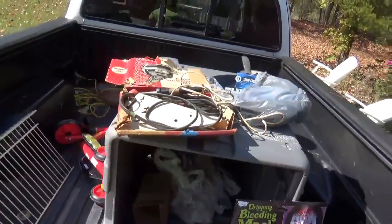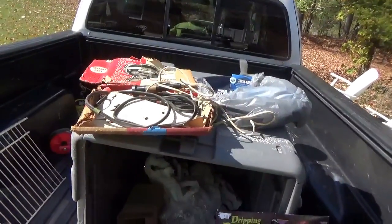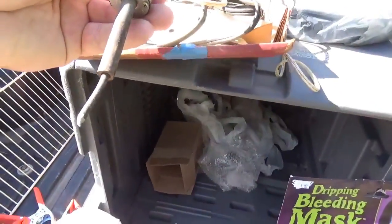Soldering iron kit. I bought that, and I bought a bunch of other stuff from that guy. So it was supposed to be more than $1, and it was only supposed to have one soldering iron in it.